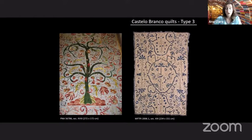But how is it that more than 80 years after a deliberate operation with the object of reviving the production of Castelo Branco embroidery, we still know so little about the production that occurred in the 18th century? To understand this, we must look into how Castelo Branco became aware of this remarkable textile heritage.